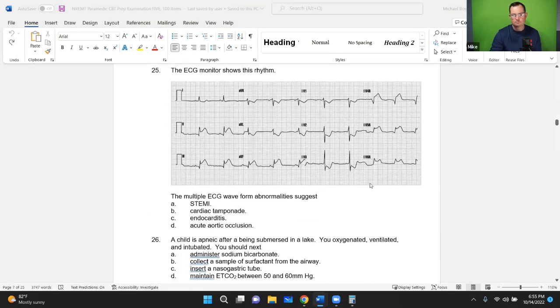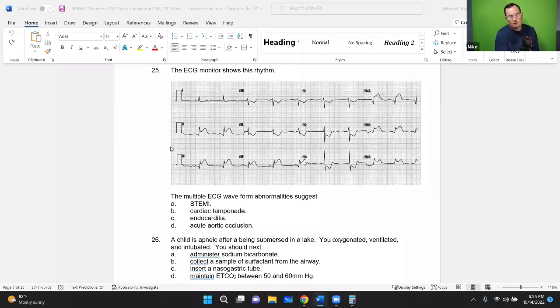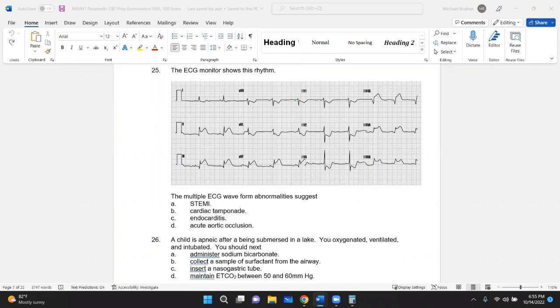The EKG monitor shows this rhythm. God, this is driving me nuts. Inferior STEMI. They're showing the same thing. Yep, good. What do we also note? There's some other action going on here. Oh yeah, there is. What else do we got going on in there? Leads 3, 4, and 5. 4, 5, and 6. Yeah, 4, 5, 6. There's a lot going on.